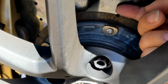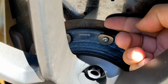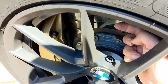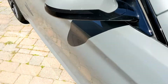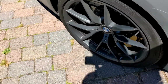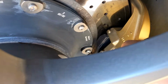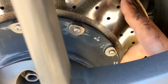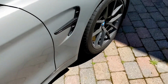My discs, I think, are fine for the time being. Just get a bit of micro cracking there, but they're okay. After Donington, I'll get the brake fluid done. The rears are much better, probably about 60% there at least, maybe even more. They just don't work the rears as hard. Most of the braking's done on the front.